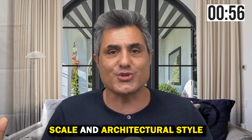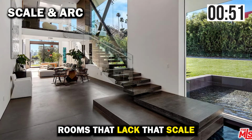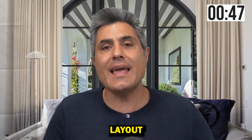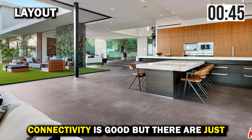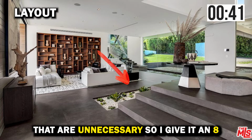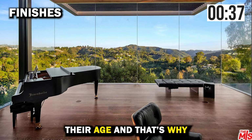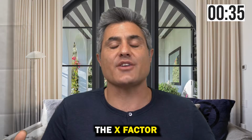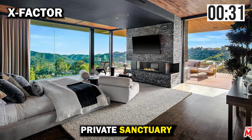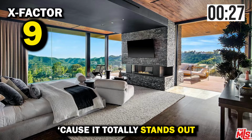Scale and architectural style. It's warm and inviting, but there are some rooms that lack that scale and they're a little bit narrow. That's why it gets a 9. Layout. The indoor-outdoor flow is good. Connectivity is good, but there's just too many of these little steps and stairs that are unnecessary, so I give it an 8. Finishes. Look, they're starting to show their age, and that's why I'm giving it a 7. The X factor. This is an epitome of an artist or creator's private sanctuary. It's absolutely zen, and that's why I give it a 9, because it totally stands out.